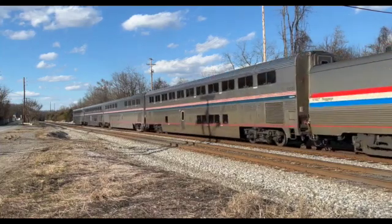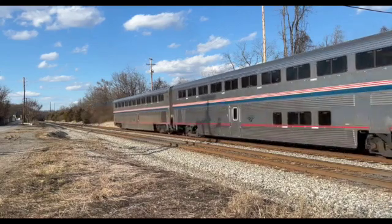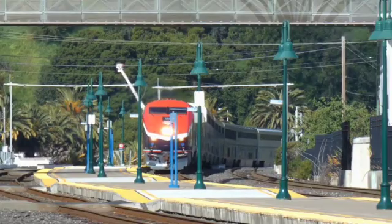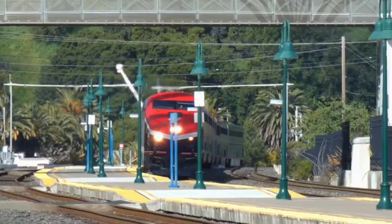But in 2018, the Shoreline East was electrified and switched to operating MA-EMUs built by Kawasaki, sold to CONDOT for Metro North. So with Shoreline East being electrified, CONDOT transferred their P42DC fleet over to the Hartford line for service between New Haven and Springfield, Massachusetts.